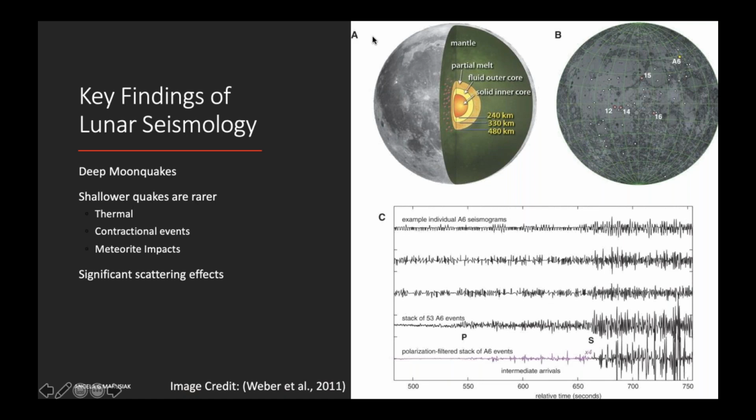It's not impossible. So we have been able to constrain the crustal thickness of the moon, determine that there could be this partial melt layer, and that the moon in fact does have a core. But again, this is something that as we move forward with planetary seismology, this is one of the effects that we need to think about. All in all, though, the Apollo experiment was very successful, and it led to putting seismometers other places.